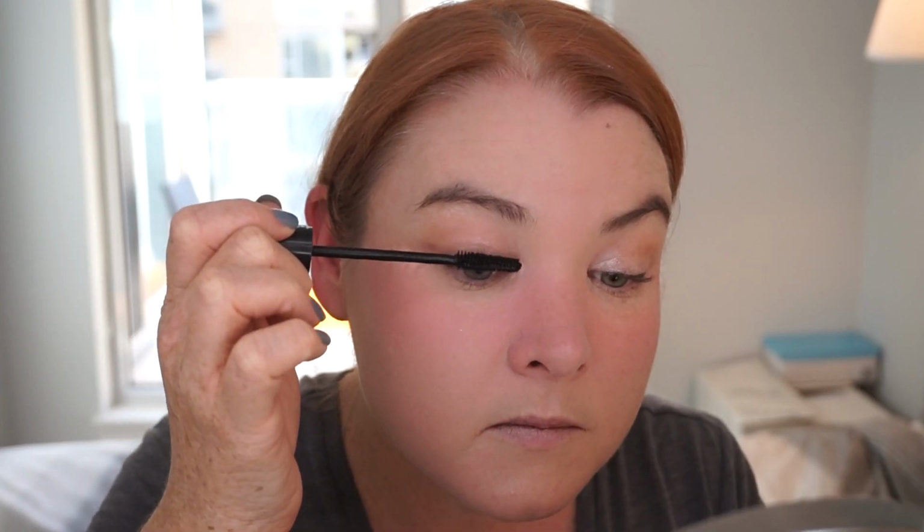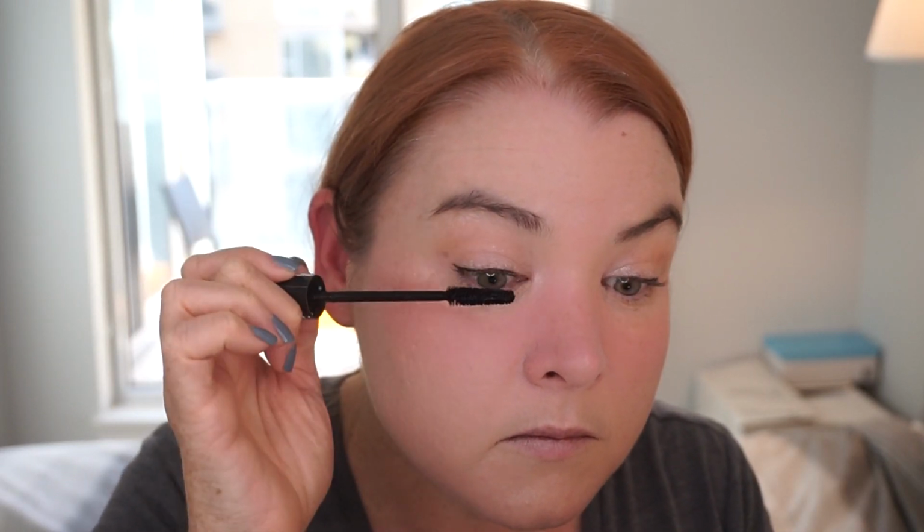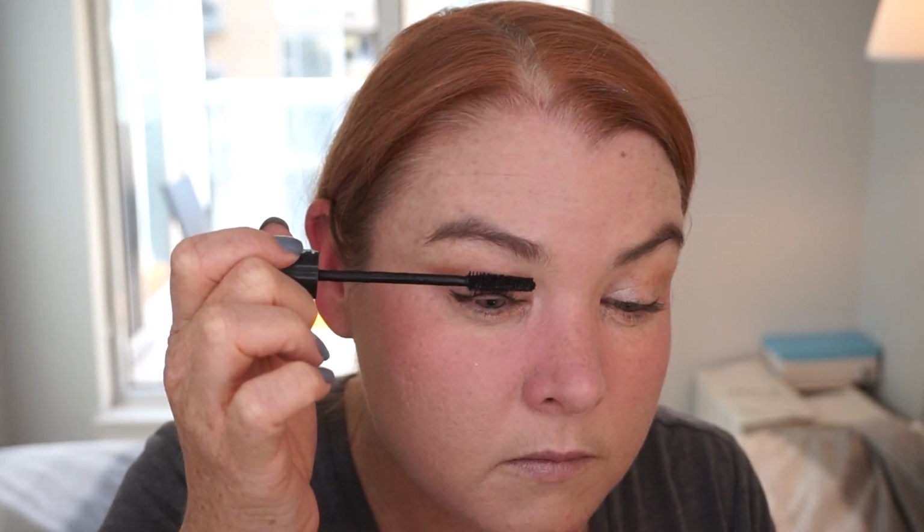But I'm not trying to build this way up, and I'm also not going to do it on my lower lash line because I like the clean look of not having the longer lower lashes, and I also find the lower lashes are more likely to smudge or run. There we go. The very last thing that I'm going to do is my lips.